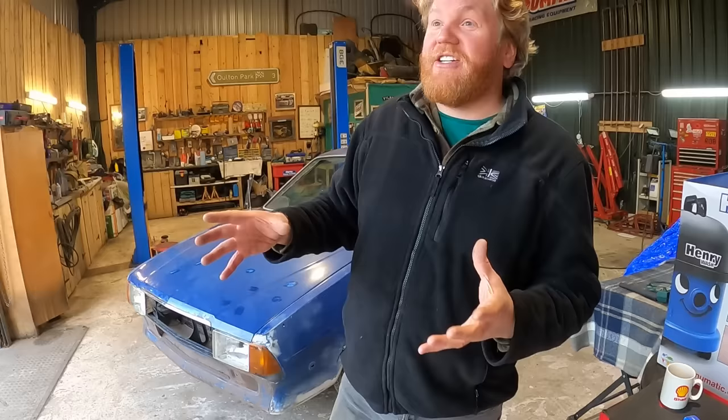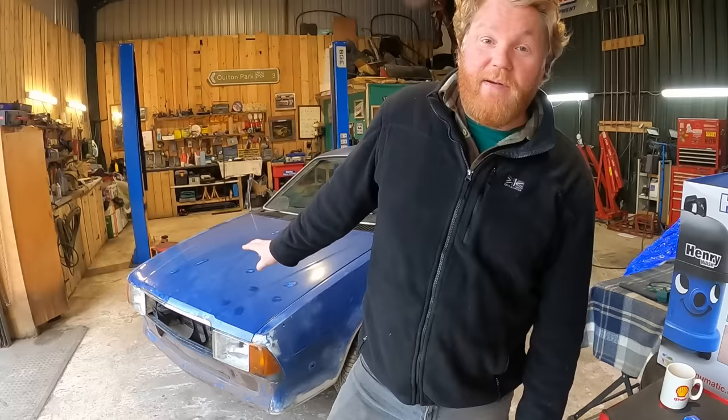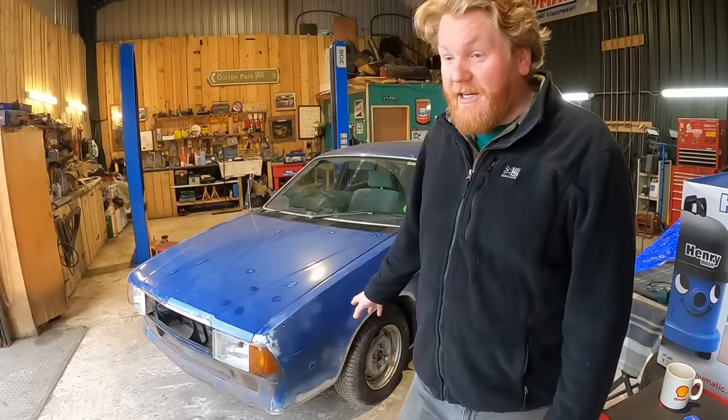Now, I've looked through absolutely everything, and the original backing plate for the distributor isn't in there, so I can't fit contacts back in it. I can't fit points back in it, which is a nightmare. My only other option is there's a distributor on eBay for like 80 quid. So I'm tempted to just buy that and have done with it. But anyway, I'm not gonna get into that today.